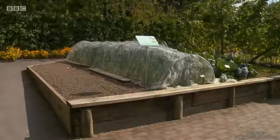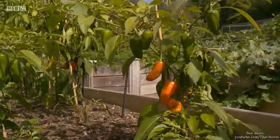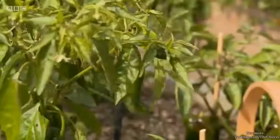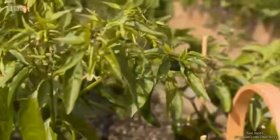At one of the raised beds, sweet peppers are growing alongside chili peppers. This lovely sweet pepper here, actually, this is called red skin. That's a really tiny one. And then here is, this one's called long green Buddha. But we've also got chili peppers here.